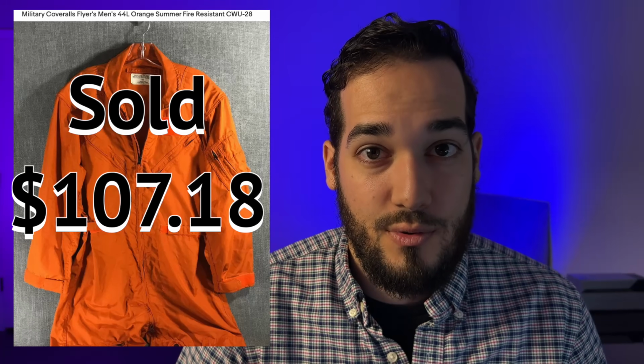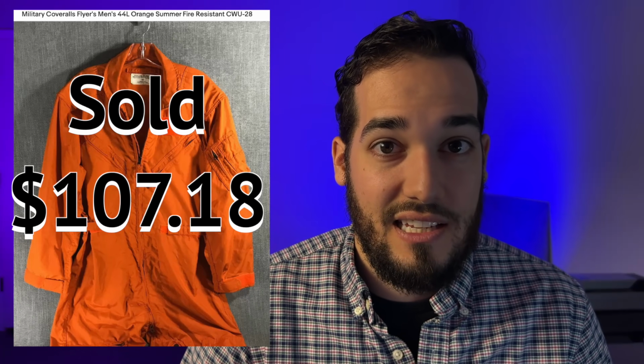Next up, we have military flyer suits. I'm going to kind of bunch in different military things here, meaning like flight jackets. This is coveralls, which is like a flight suit. But if you see a bomber jacket, anything like that, you want to take a look at. I've never come across an orange one, so I knew it was probably going to be valuable. Most of the time you're going to find these in the sage green or olive green, whatever they call it, and then you're going to find a bunch of them in the beige.